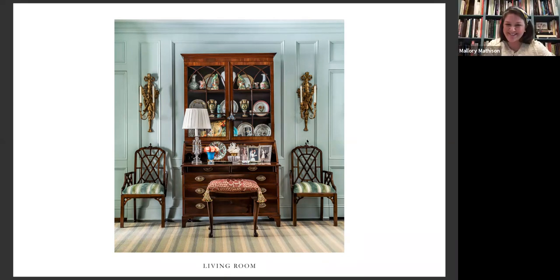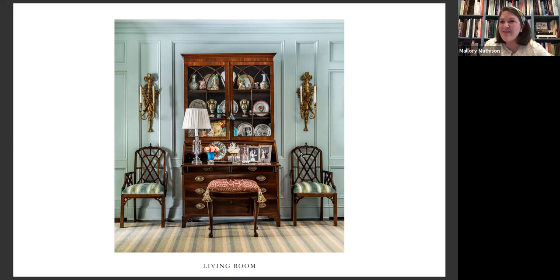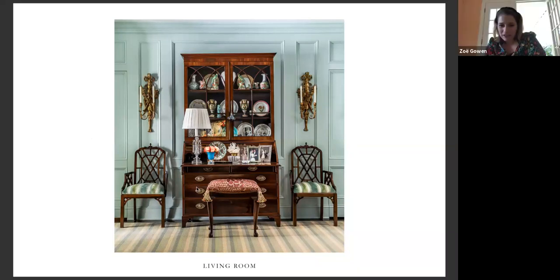I know. So Mallory, what are these sconces, and how tall are they? Those sconces are about 3 feet tall, or maybe 30 inches tall, and they were in Harriet's home before, and they're just so beautiful. Like I said, she had such beautiful things. It was just an absolute joy. I mean, these chairs, for instance, we put new fabric on the seats, but she had such beautiful things to work with. It makes it easy. Little tassels.